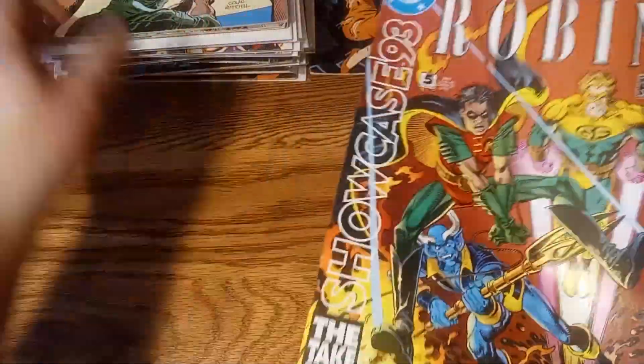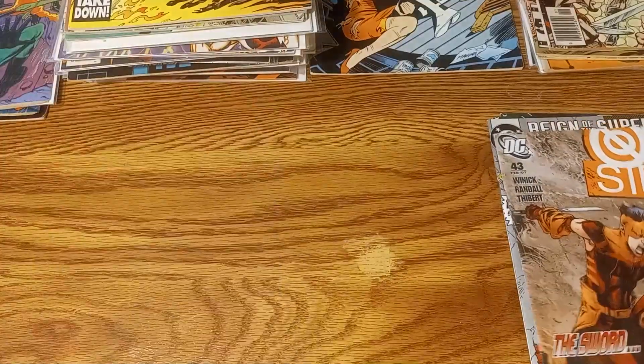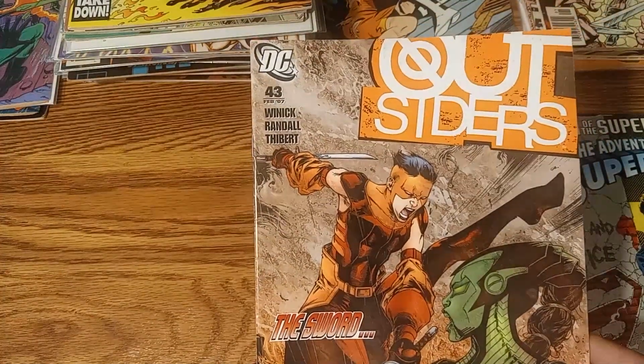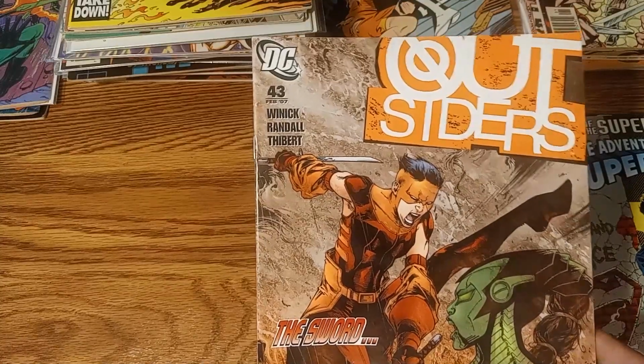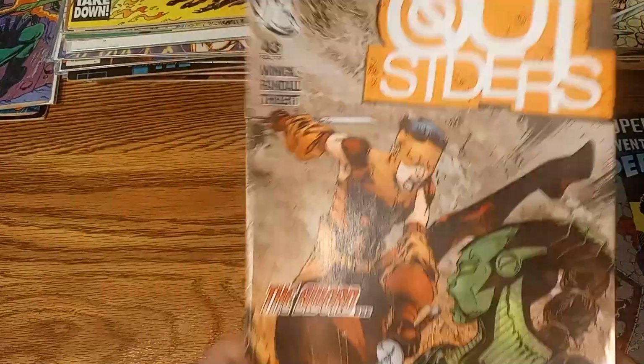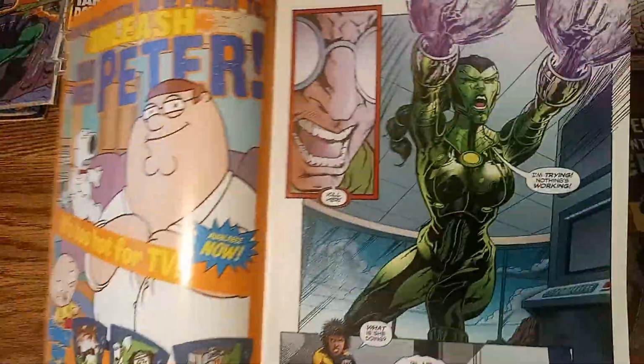I might just, sort of like Silverblade, I might just read it and then decide whether I want to keep it or not. Most likely I'll sell it, but this is an issue of Outsiders from 2007. And the reason I got it is Ron Randall drew the art.